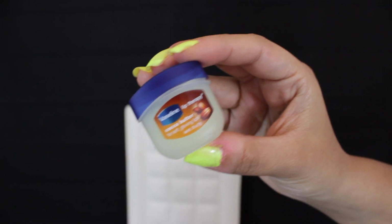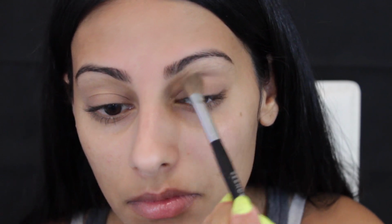And now I'm going to go ahead and apply some lip balm. It's a Vaseline Lip Therapy in Cocoa Butter. This tastes so good, and it's only like $1 something.